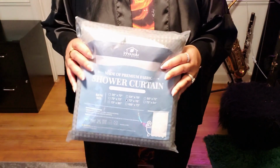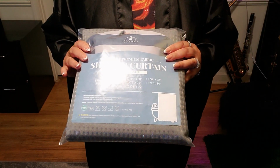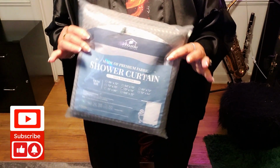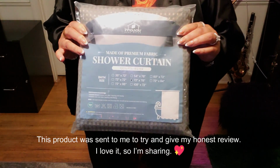I like to swap out my shower curtains from time to time, and I want to thank them for sending this one over. And I am going to show it to y'all. Let me put it up and I will put y'all on to this new shower curtain that I got.